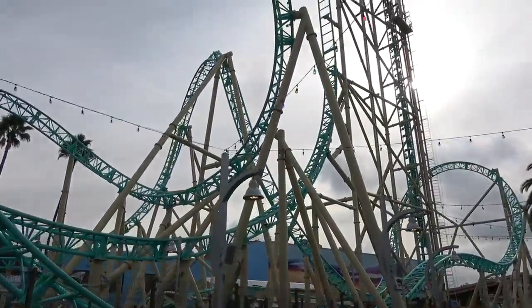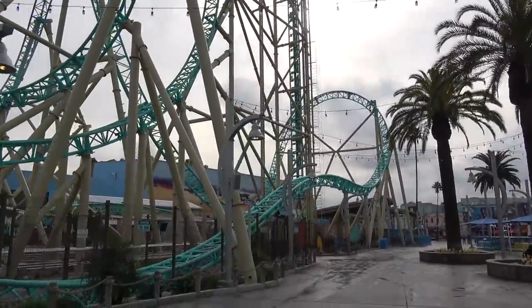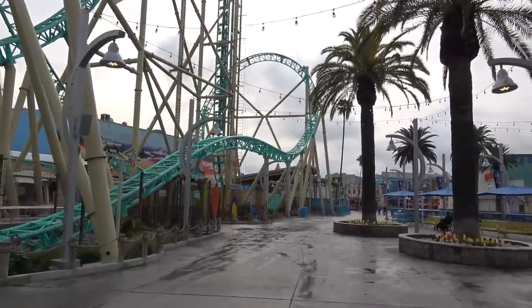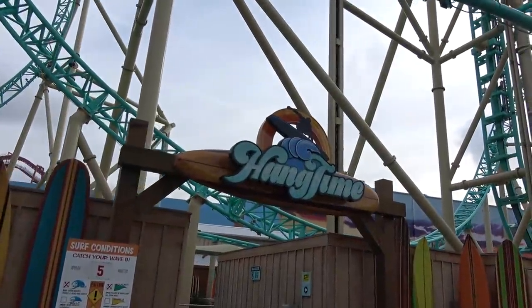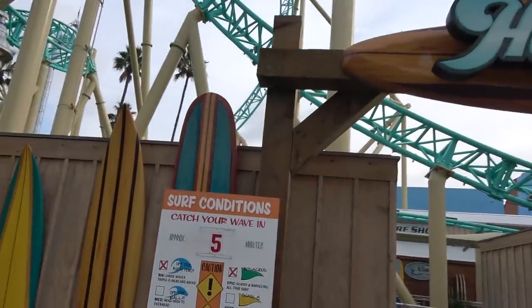But here we go, let's go and join the queue for HangTime. Hopefully it's open. Just can't see a lot of activity around here, but here we go, let's go and find out.